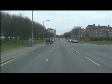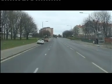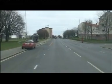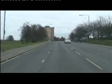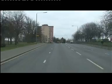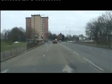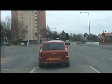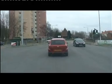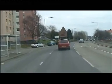So we're going to continue ahead here. We're passing Kerry Croy here. Now the number 7 is going to miss out Prospect Hill Circus here to the left, and it's going to carry on through to Rutherglen. So we're continuing past Prospect Hill Circus here, remaining on Prospect Hill Road.